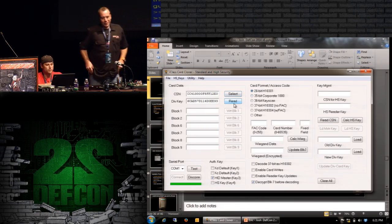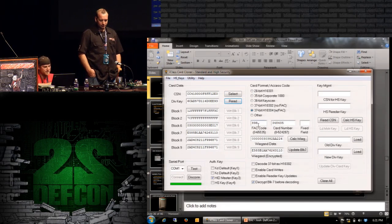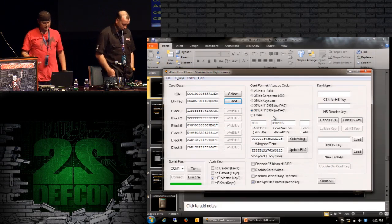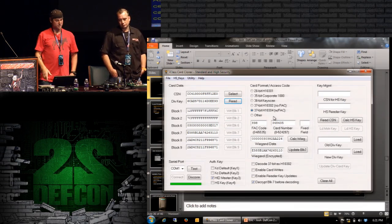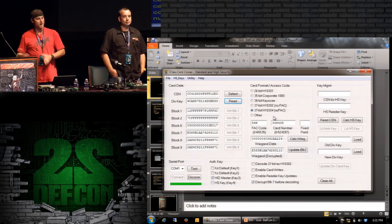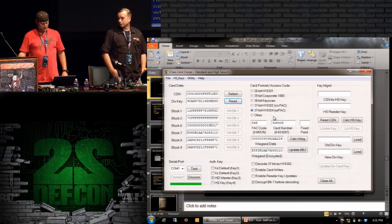So we take a read on the card. We now have all the properties for that card. We know the facility code is 898. We know the card number is 34835. So we've read every memory block off that card. And as Josh was saying before, only certain blocks on that card are really important to us. Block 7 being the primary block that we really care about. And block 7 contains the facility code and access card number. So when we get to the next step of modifying those things, you'll see how that works. But right now we're just going to do a raw dump of the card and then a raw clone.